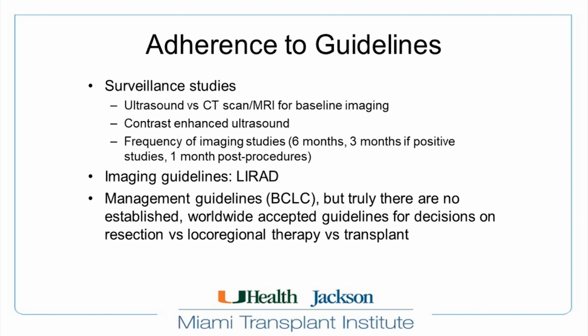Adherence to guidelines. Again, surveillance studies. Yes, the papers say ultrasound. If anybody comes to me with an ultrasound, I'm going to ask for a CT or an MRI, because to me, with an ultrasound, unless you're in Japan where you have contrast-based ultrasound in patients that are all 50 pounds and not 350 pounds like the guy the other day, you cannot see anything with an ultrasound.